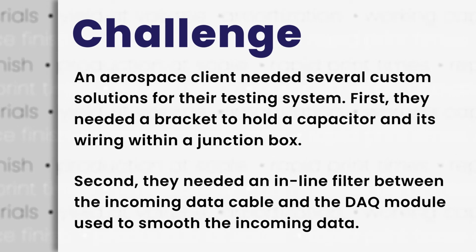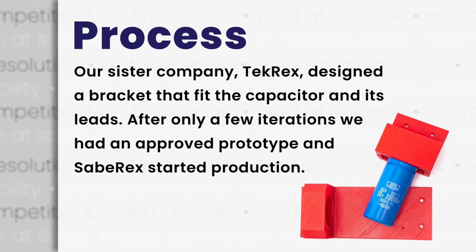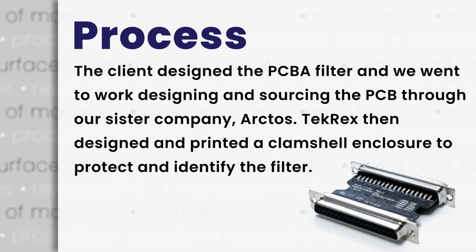The most recent example was a testing system they designed that needed a custom-made capacitor bracket and an inline data filter. After a quick analysis of the system, we quickly got to work. Our sister company TekRex designed the capacitor bracket, and within a few iterations, SabeRex was onto full production. When it came to the filter, the client's engineers met with our team and decided that a PCB rather than a cable was the way to go.